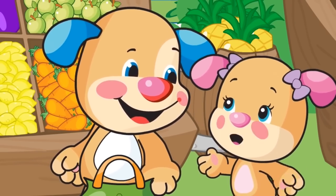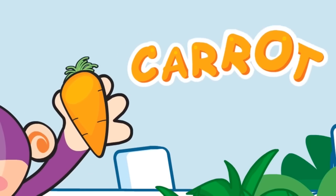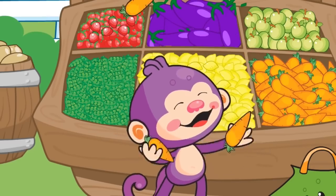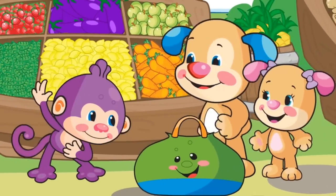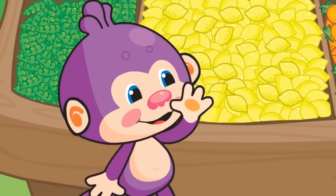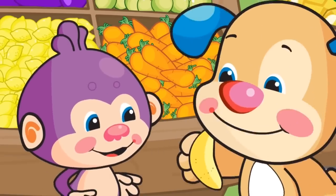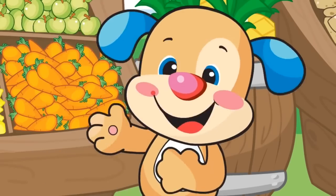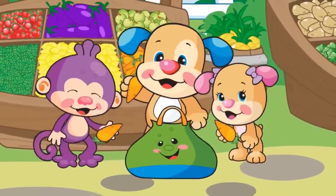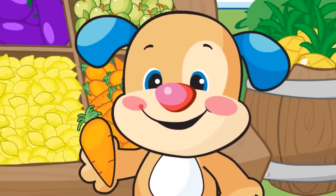What's that noise? Wow, now we have lots of healthy treats. Come on, let's eat. Sis likes red apples, so juicy and sweet. Yellow bananas are monkey's treat. I like to find food that comes in a bunch. And we all like to crunch, crunch, crunch. Orange carrots for lunch. What do you like to eat?